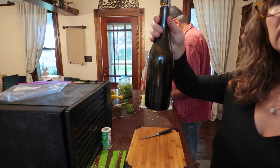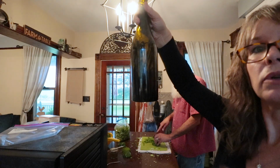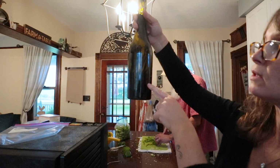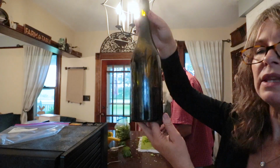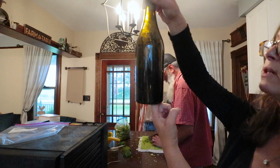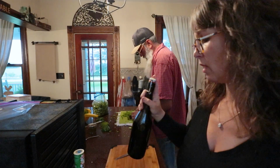So this is my current bottle. Let's see if we hold it up to the light. Yep, you can see, I think maybe right here is how much I have left. The beans I still leave in there. I don't know if you guys can see that. And every time I use it, I just give it a little shake.